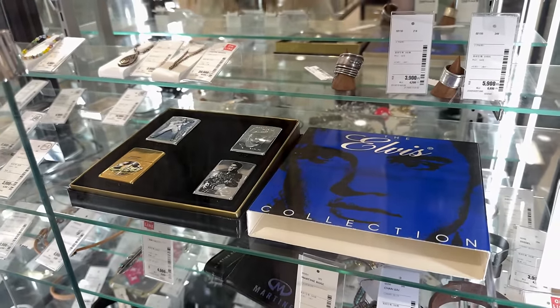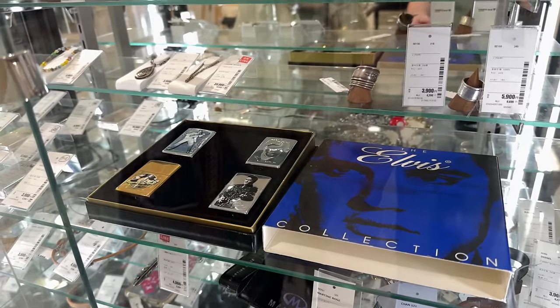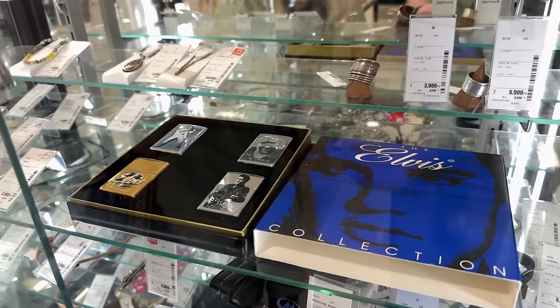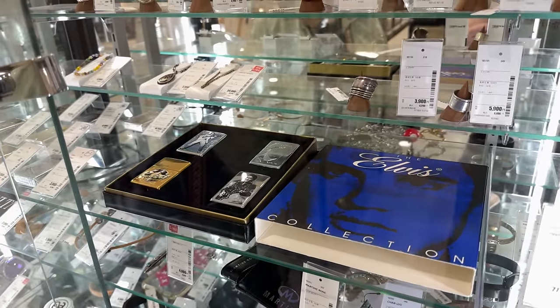Elvis was actually planning a stadium concert to Tokyo in the 1970s, but that got canceled, and he ended up doing the famous Aloha from Hawaii via satellite concert. So Elvis almost made it to Japan, but he is still very popular here to this day.